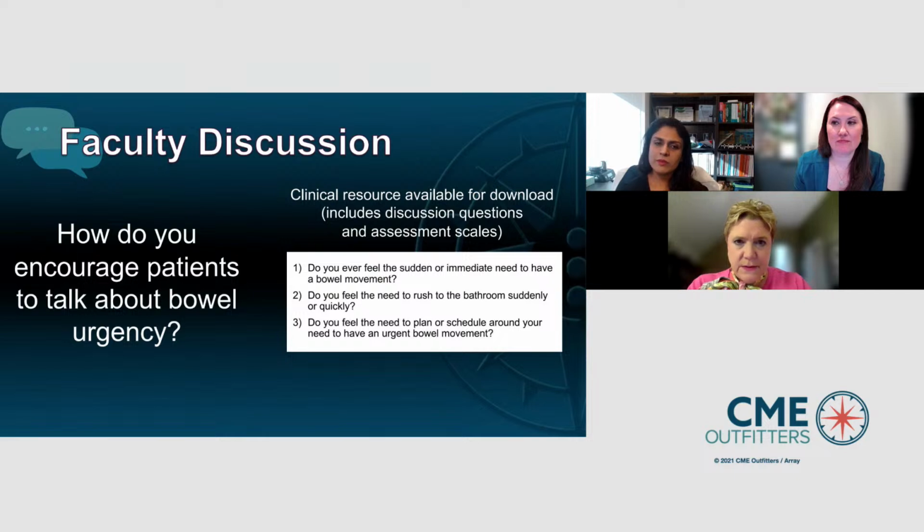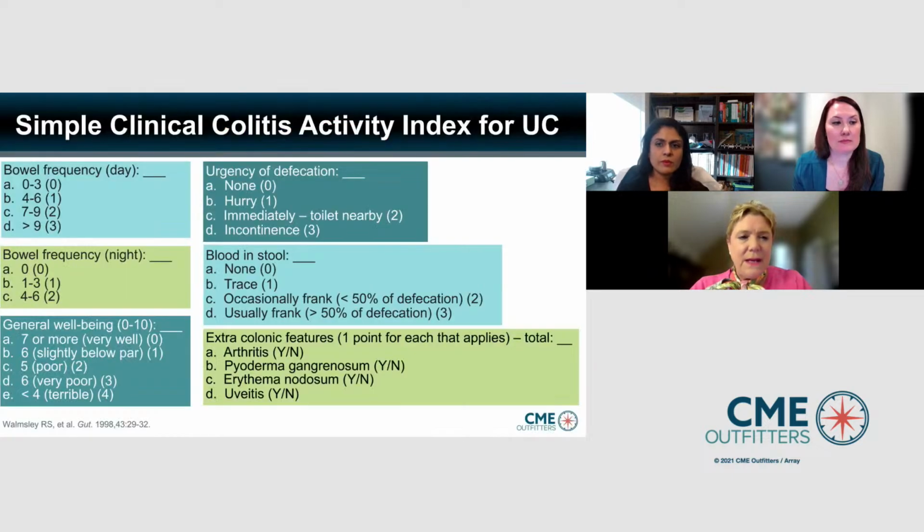Right, and I just want to draw the audience's attention to the right-hand side of this slide. There are clinical resources available for you all to download from this presentation, and it includes some of these questions as well as lots of our other resources that we're going to talk about later on. So let me move on.